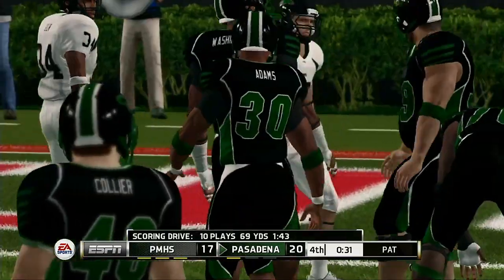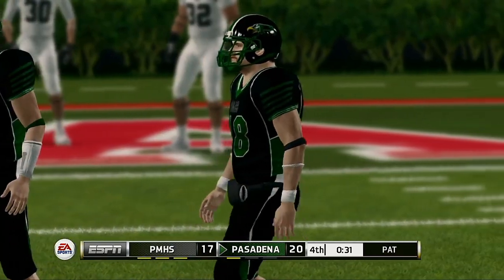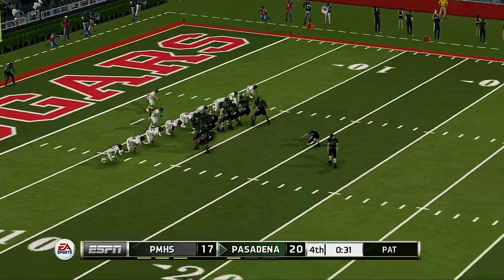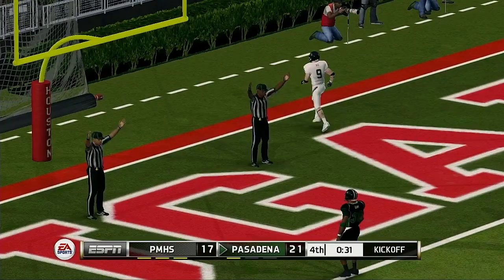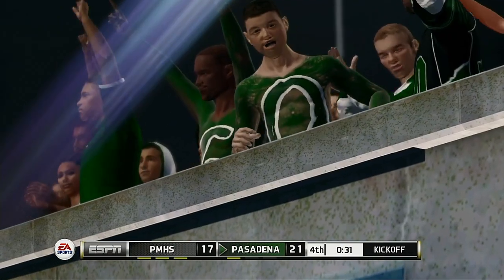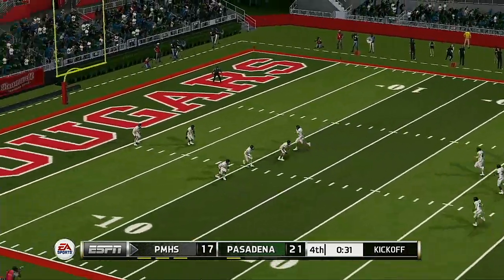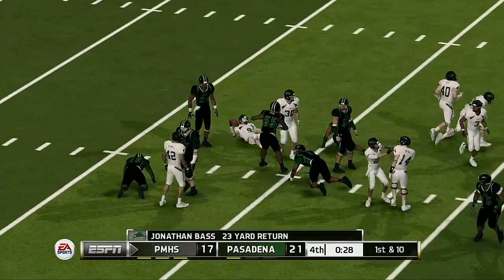They just didn't get the snap off in time. Here's the call. Delay of game. Offense. He makes the PAT. I wouldn't be surprised if they just squib it here. Bounced from the one. He's taken down at the 23-yard line.